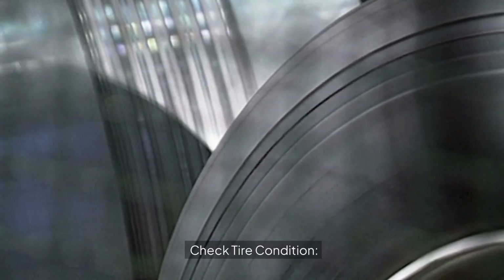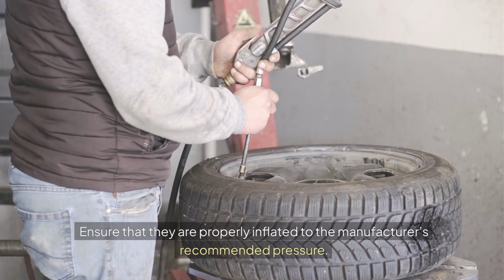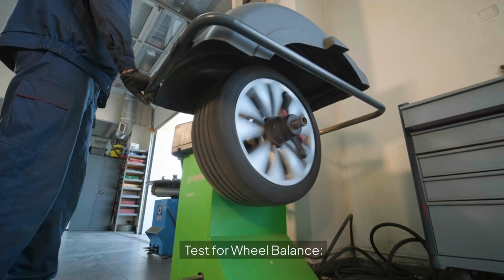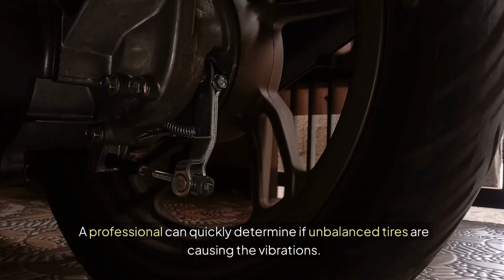Check tire condition. Inspect your tires for uneven wear, bulges, or other damage. Ensure that they are properly inflated to the manufacturer's recommended pressure. Test for wheel balance. Have your tires balanced at a tire shop. A professional can quickly determine if unbalanced tires are causing the vibrations.